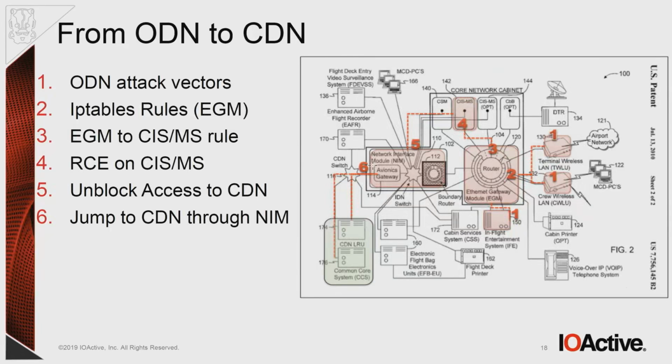So the base or the common attack scenario for this architecture would be as follows. We start on the ODN, we potentially find a rule that is allowing us into the crew information system. Then we have to exploit the crew information system to gain remote code execution. And from there, you can see, we can jump to the network interface module. And from there, we are just one step from the CDN, and that's transparent for the attacker.